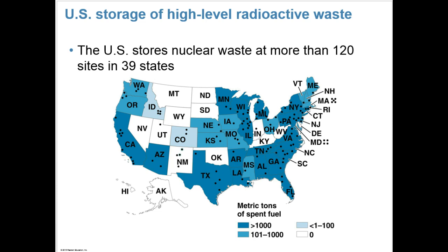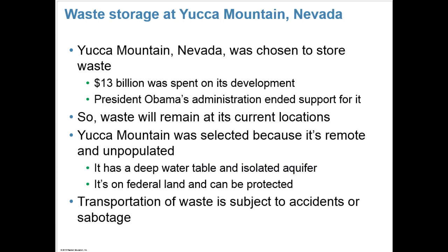The U.S. stores nuclear waste at more than 120 sites in 39 states, shown below. Here we can see where Minnesota stores its. Waste storage at Yucca Mountain in Nevada. This place was chosen to store waste, and $13 billion was spent on its development, and President Obama's administration ended the support for it. So the waste will remain at its current locations. Yucca Mountain was selected because it's remote and unpopulated and has a deeper water table and isolated aquifers, and it's on federal land and can be protected.